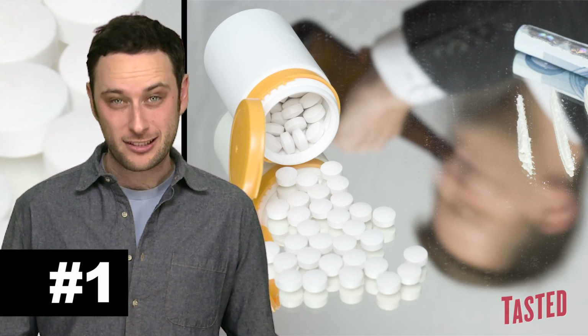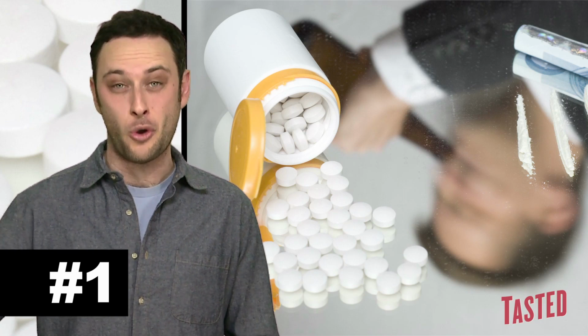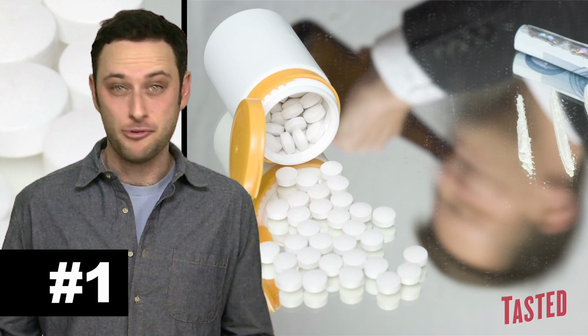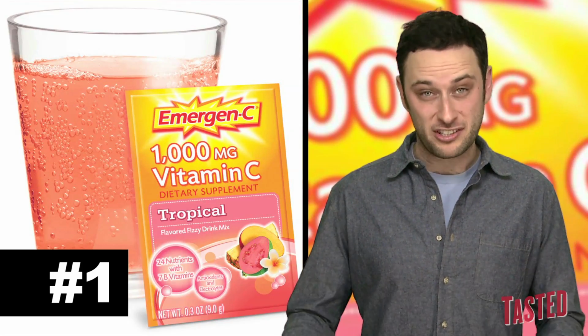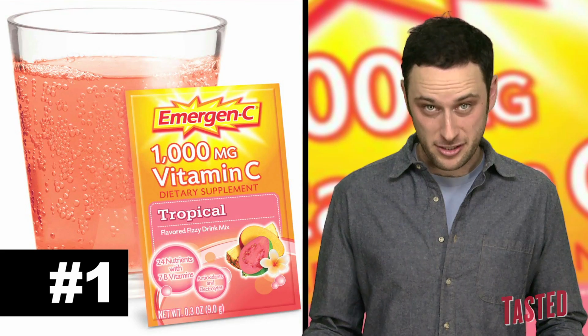I tried to make a similar cocktail once, where I crushed up 3 Valium, snorted them, and did a shot of tequila. I have no idea how it turned out. I drink Emergency all the time, but I didn't know until recently you could actually use water instead of vodka.